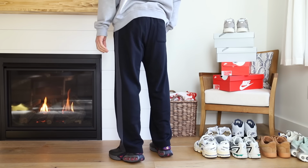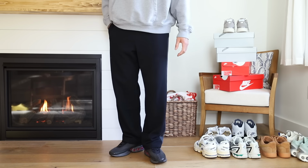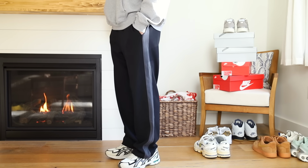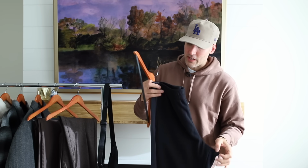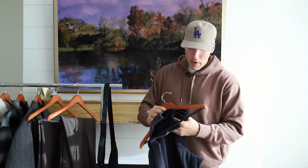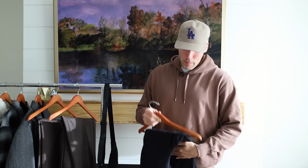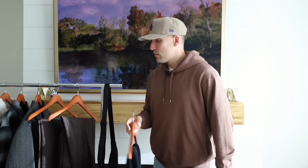However, they're quite cozy. I'd say they're a mid-weight in my standards. And then they have this dark gray stripe on the outside. They do make a cuffed version, but I wanted to step outside my comfort zone, try something like this. As of right now, I'm leaning towards returning these, even though they're only 40 bucks. I'm still not sold on them. So at the moment, these ones are probably going back, but who knows?